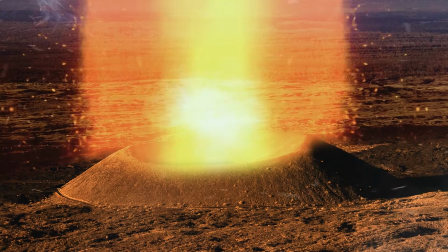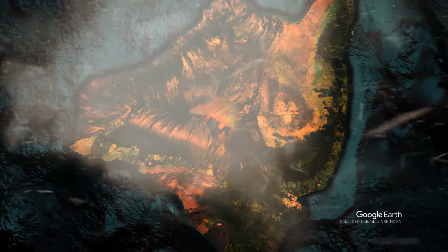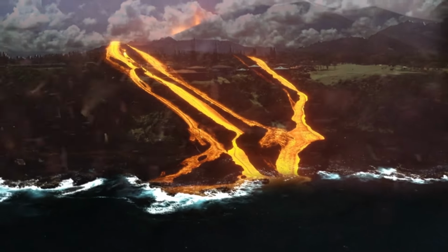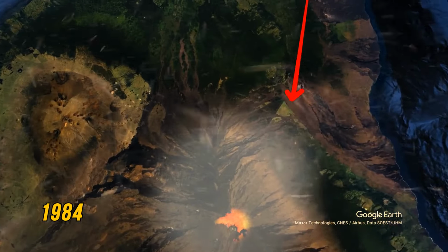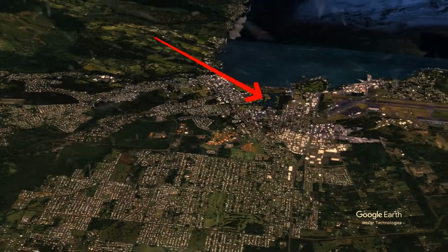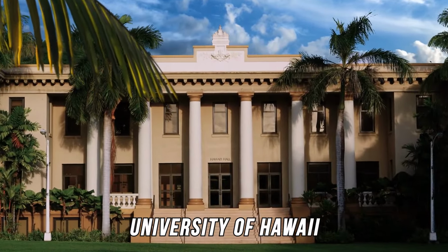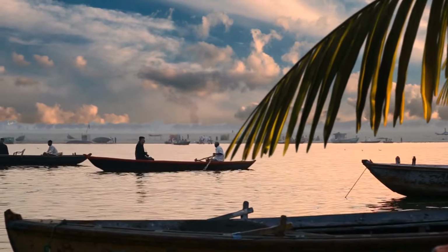If Mauna Loa did suddenly erupt, lava flows could reach the ocean and the most populated and touristy places, like Captain Cook, very quickly, in a matter of hours. In 1984, the last time the volcano erupted, lava got as far as the outskirts of Hilo on the other side of the island. That's where a campus of the University of Hawaii is found. Luckily, people had a few weeks' warning to get ready for the disaster.